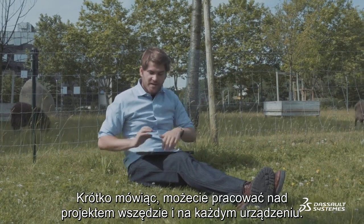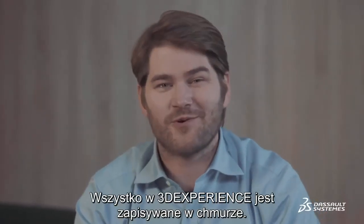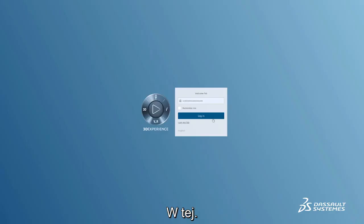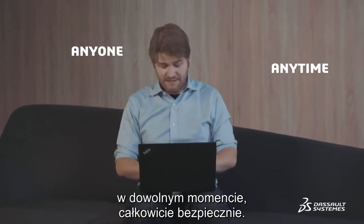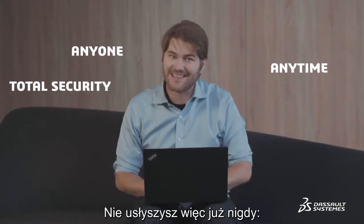To resume, you can work on your project from anywhere, on any device. Got it? Good. With the 3D Experience, everything is stored on the cloud. Not this cloud, this cloud. Which means that you can never lose anything, and anyone can access the latest version of a project at any time in total security. Which means you'll never have to listen to this sentence again.